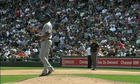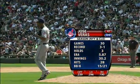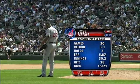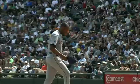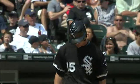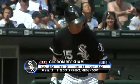And Jose Veras comes into the game. Player from the Yankees, 3-1, ERA 5.87, on for the 31st time. We saw him in the ball game last night. He pitched an inning, gave up a run on 2 hits, and he inherits Chris Getz at first base. Looking in at Gordon Beckham, who represents a tying run, as the Sox, who were trailing by 7, find themselves just 2 down and only in the bottom of the 5th with 1 out.